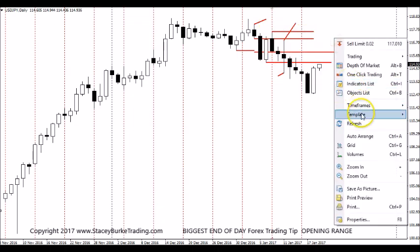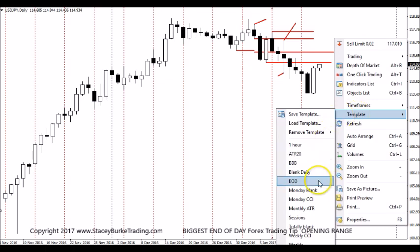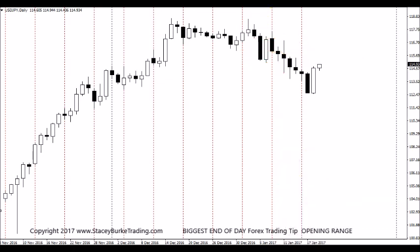Now, there's a couple of ways to look at this, and personally, I look at it like this. I position myself within this candle. So when the market pulls back in, we're already out of balance. If we're going to go short here, I'm going to position myself within this candle and place my stop above that high.